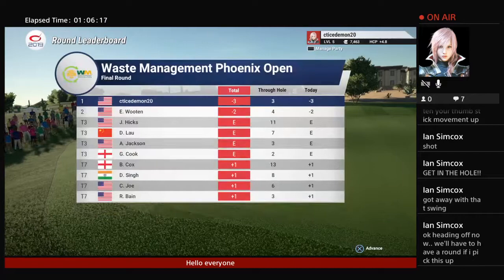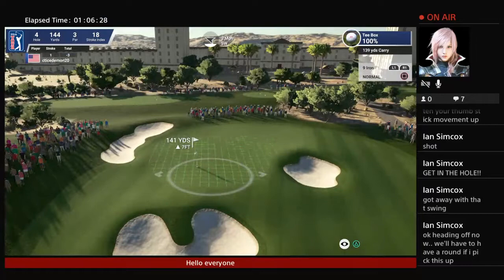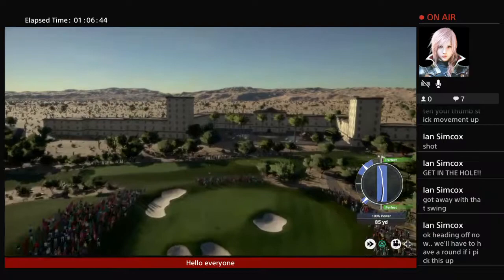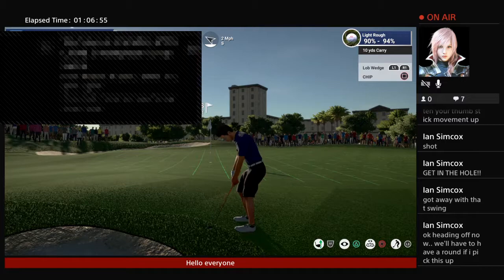And now teeing up. Finally, my first eagle. I'll check later to see if that's a trophy. It usually is in most golf games. And not the greatest club. No, it wasn't a trophy. Go figure. Eagle's not a trophy.